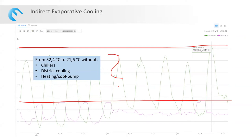We have, in this example, an outside air temperature of just above 32 degrees. And after our heat exchanger, we have 21.6 degrees. And that's without chillers, district cooling, or any heating cooling pump. So the question is, what is the value of this?